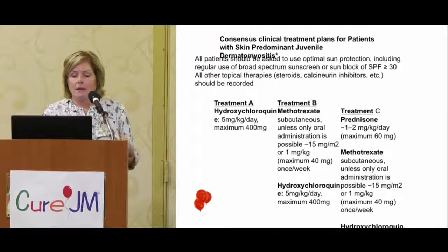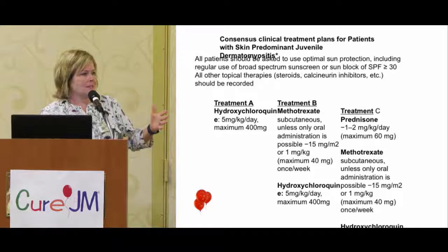And the third one that came about was saying, what about if your child only had skin disease when they presented?